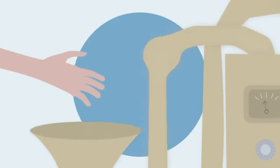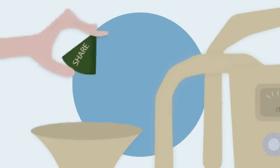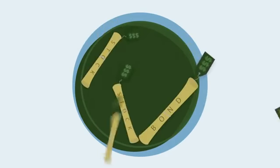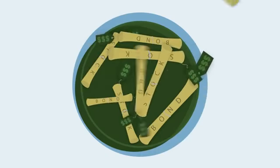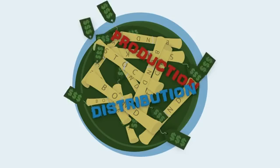The number of shares produced depends on the number of investors who want to buy them and the number of investors who want to return or redeem them. Similar to a product manufactured in a factory, the price of each share is based on the value of its parts, the stocks and bonds in the portfolio, for example, including the cost of production and distribution.